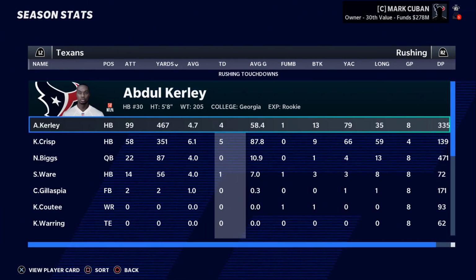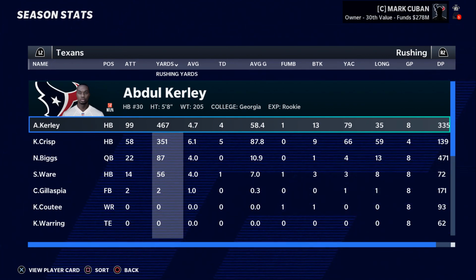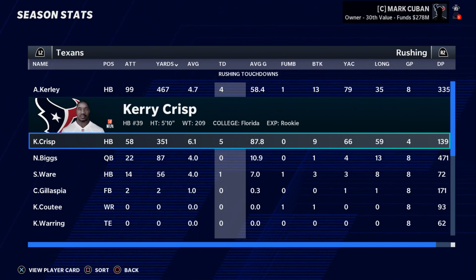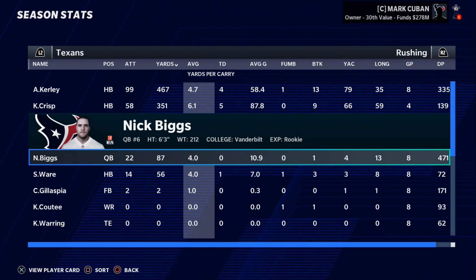On the rushing side of things, Abdul Curley, as we said, did a very good job of carrying the load while Crisp was gone, but Crisp also doing a really nice job. We can see here that Crisp is a little bit more efficient with his carries at 6.1 yards per carry, and he has 5 touchdowns in less carries. So something to keep of note there. And Nick Biggs did add a little bit of yardage on the ground.